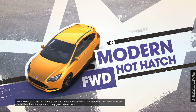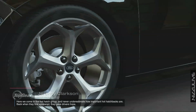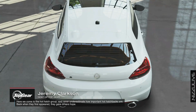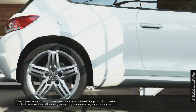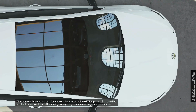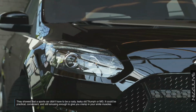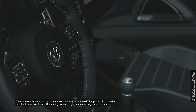Here we come to the hot hatch group, and never underestimate how important hot hatchbacks are. Back when they first appeared, they gave drivers hope. They showed that a sports car didn't have to be a rusty, leaky old Triumph or MG. It could be practical, convenient, and still amusing enough to give you cramp in your smile muscles.